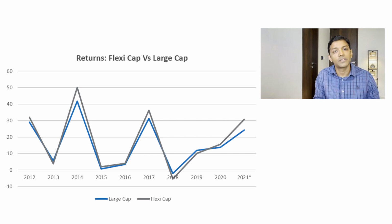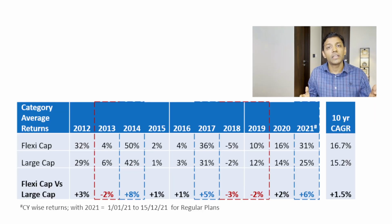Over the last 10 years, the risk and return of Flexi Cap funds have been very similar to large cap mutual funds, as you can see in the chart. On average, because Flexi Cap funds take a 10 to 15% higher allocation to mid and small cap, they're able to give a little better return than large cap mutual funds. Generically speaking, over a 10-year horizon, we found that Flexi Caps are able to generate 1 to 1.5% more return than large cap mutual funds. Not very large, but slightly larger.